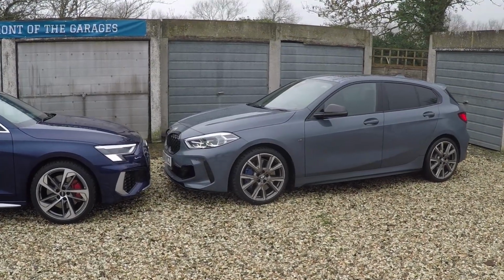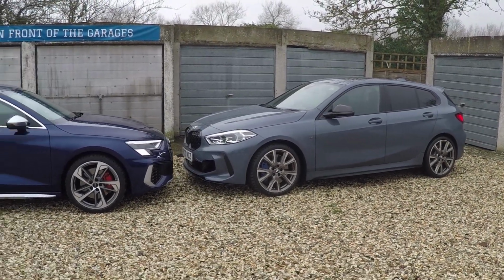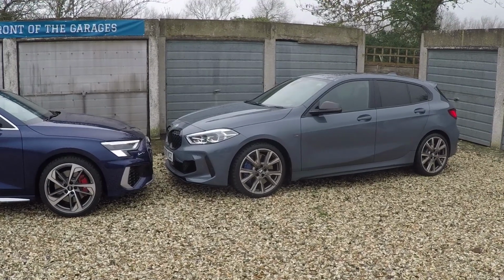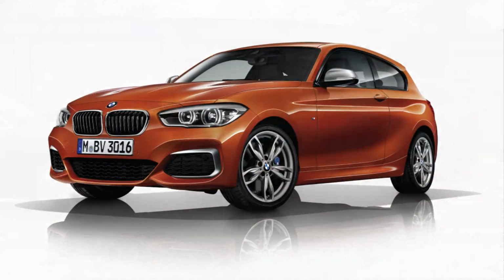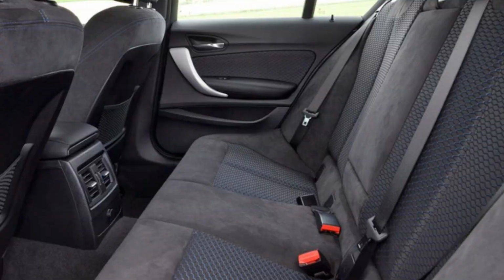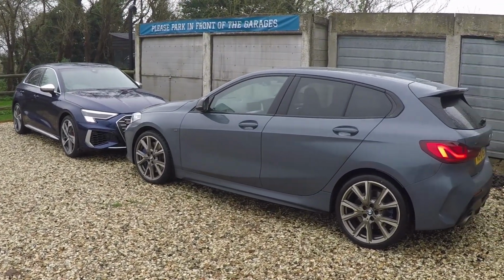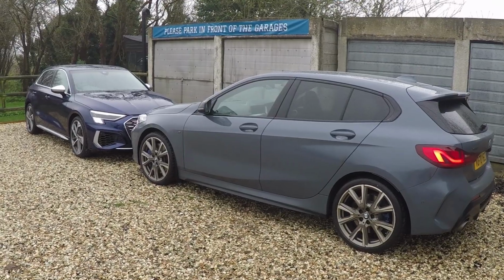So firstly, let's start off then with the 1 Series. As you probably know, this was originally a rear-wheel drive car, and that worked really well for the performance versions like the M135i, M140i, because they had the straight 6 under the bonnet, but that meant it was a bit compromised when it came to practicality, because they were quite cramped inside because they had to run the drive shafts to the back. So basically, BMW have created, with the new 1 Series, their version of the Golf.